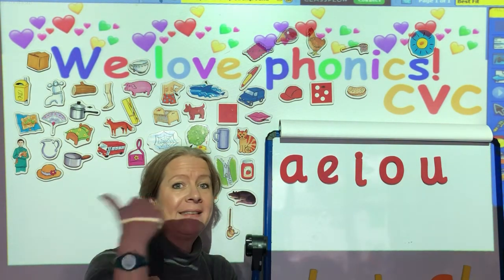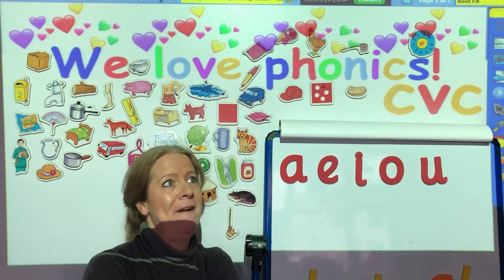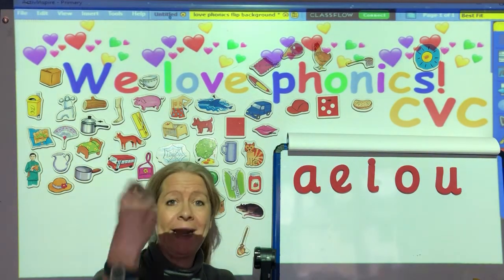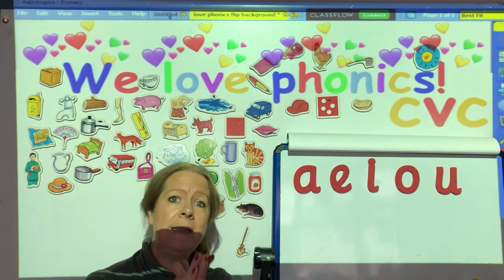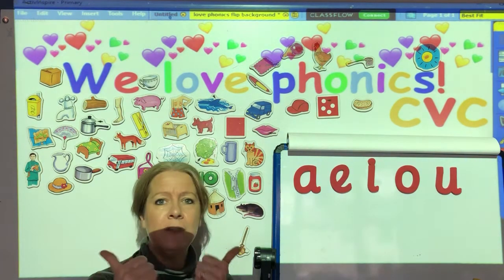What you can do next is practice writing them, because that would be fantastic. These ones will help you quickly recognize the letter sounds, blend them together and read the words. So it will help you with your reading and your spelling.